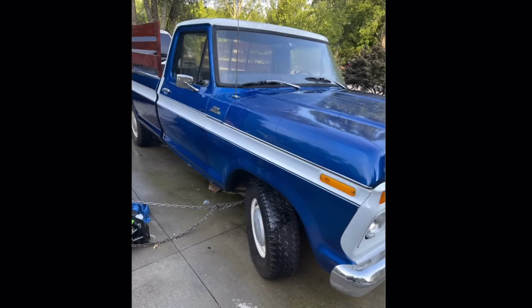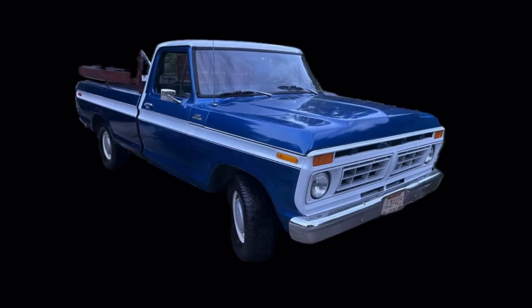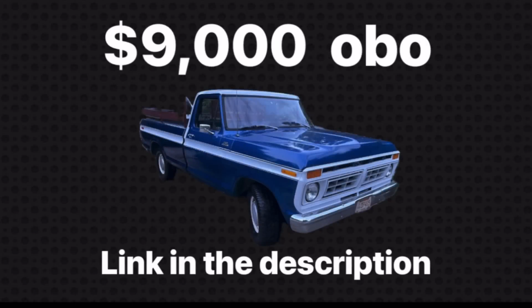All the glass is in good condition and everything electrical works as it should. Seller's asking a very reasonable $9,000 or best offer, and it comes with a clean title.